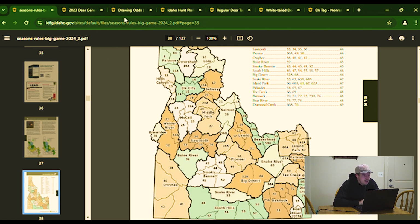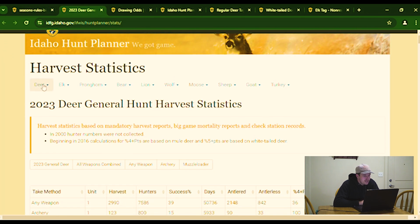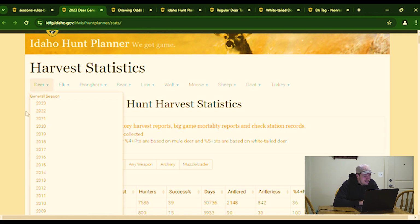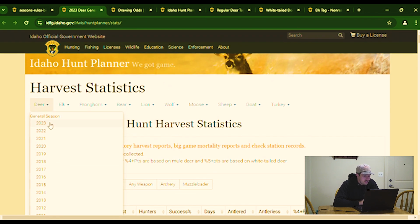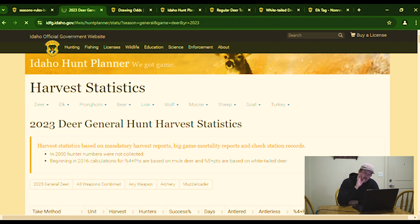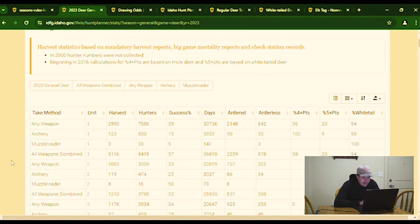You are going to want to go to the odds. So this is for deer. Deer and elk, there's 2 different types. There's the general season, and then if you scroll down, there's controlled hunts. In this case, we're just talking about general season. So this is for last year. It will tell you how well people did in that zone, how many people harvested. You can come over here and it will tell you what unit and then what type of weapon they took it with, or in what season, the number of deer killed, the number of hunters, that percentage. And then if they're bucks or does, 4 point, 5 point or more, and then whitetail.